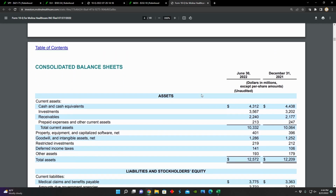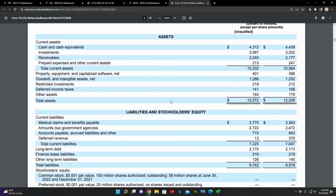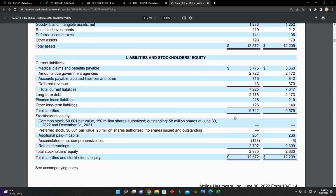And so if we scroll down here, we can see their balance sheet, and we can see that for Molina Health, their total assets came out to be about $12.5 billion, up from $12.2 billion. And we can also see that the majority of their business is financed by total liabilities right here, with about $9.7 billion worth of total liabilities and about $2.8 billion worth of total equity.